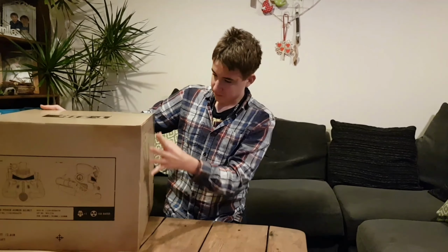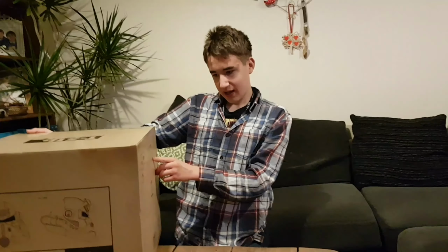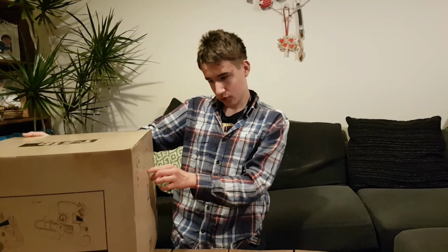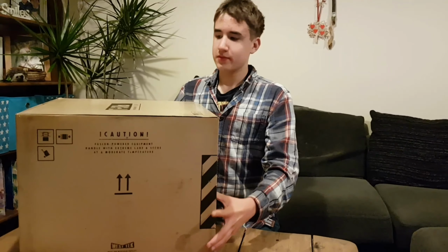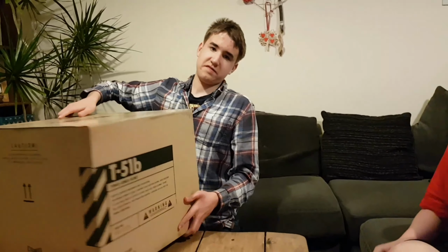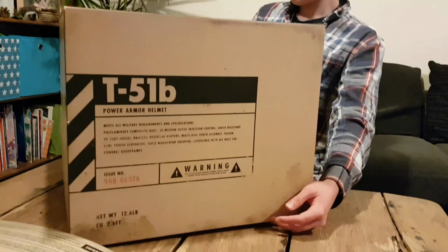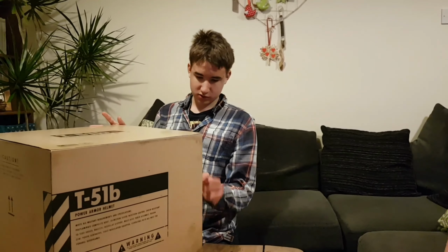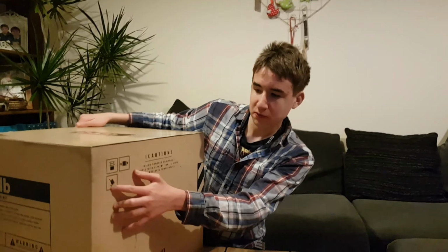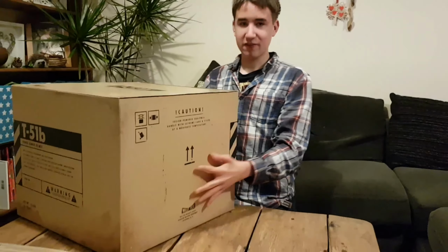It has all this lovely decoration on the outside, saying caution, fusion powered equipment, handle with extreme care and store with moderate temperature. Flip that round then. Then it has the T51B certification. It's got stuff like use a trolley to handle. I wonder if that's actually real. Not true. No, definitely not.